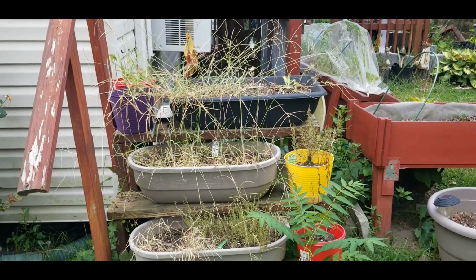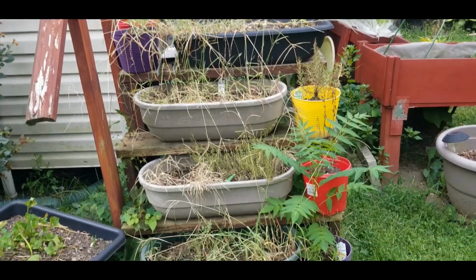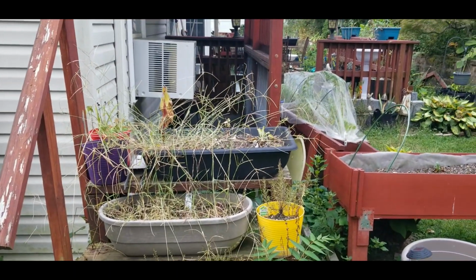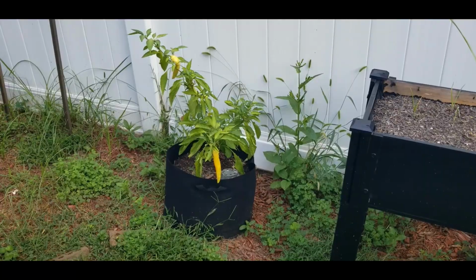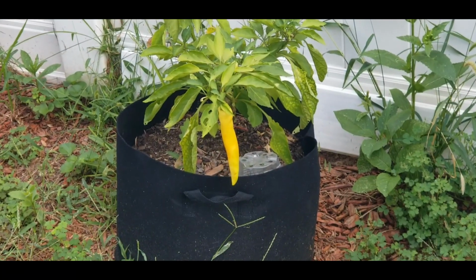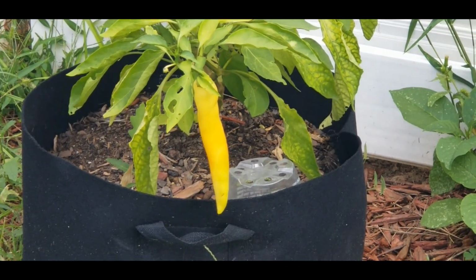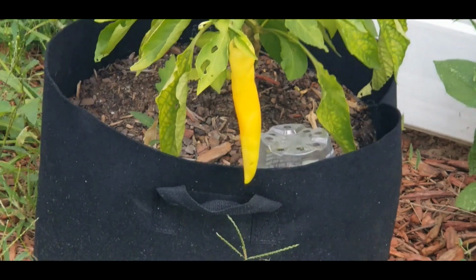So this is a spot when it gets a little cooler, I'm just gonna come and clean this whole area up and get it under control. Look at that. This is just like a hot mess weed patch. Over here is my banana peppers. Look how beautiful that banana pepper is. Look at that. Isn't that gorgeous? Now that is a good looking banana pepper.